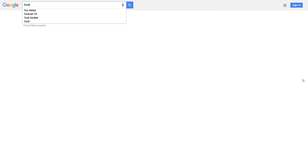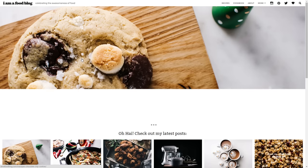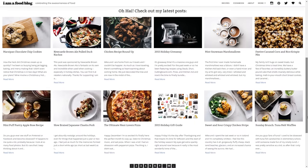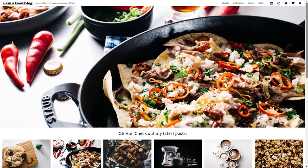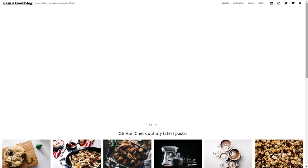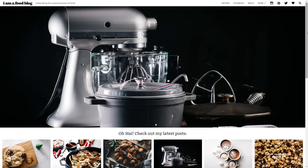There are over 1,000 people searching for food blogs every single day. And if you're here, that means you're gonna get hundreds or even thousands more visitors to your website. Isn't that what you want? More readers, more followers, and more money? Obviously, this isn't an overnight thing. You'll still need to optimize it, but since it's built on the WordPress platform, you're building on the right foundation.